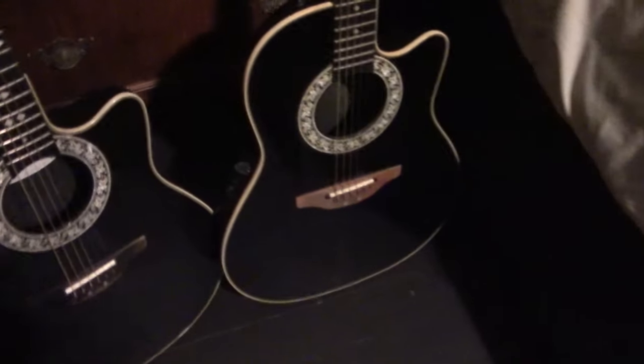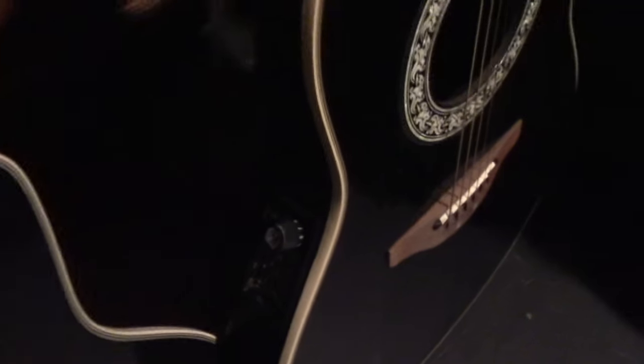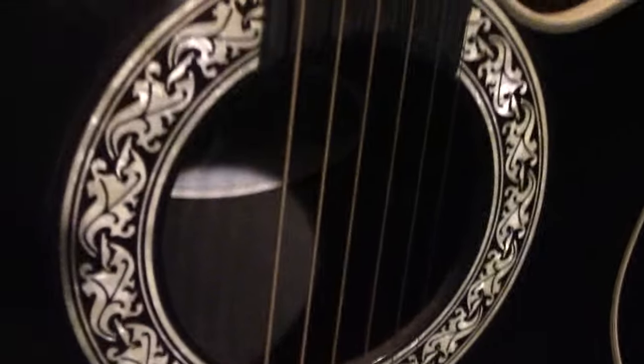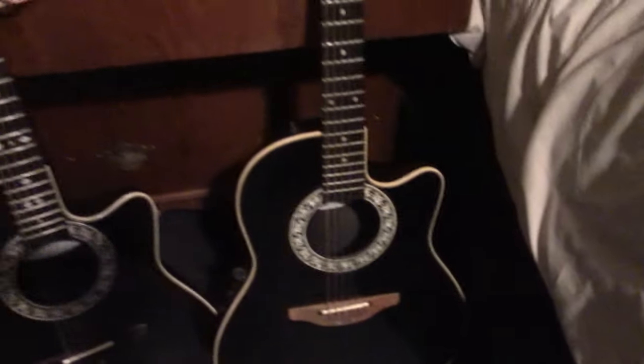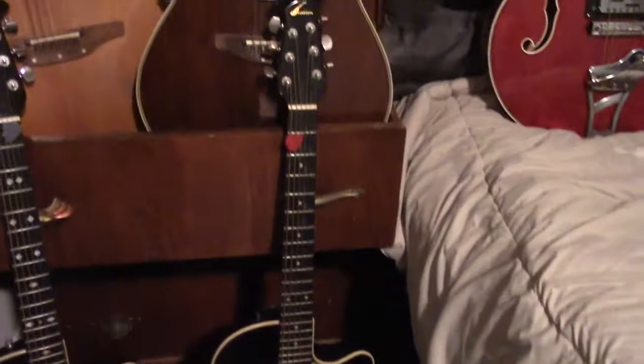You know, this one is super shallow cutaway, and just the shape of it, along with the fact that you could, of course, plug it in, play it acoustic, electrically, and that sort of thing. I just really liked it. Liked the shape, liked the way they felt when you played them. I liked the sound, and people like Paul Simon played them.